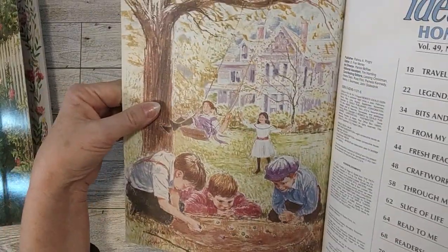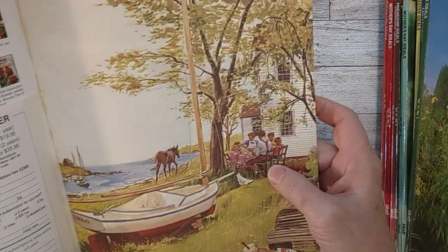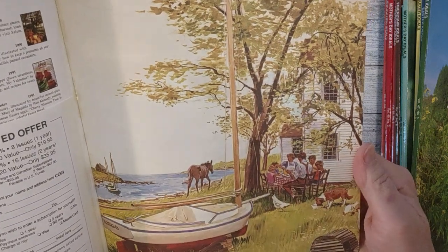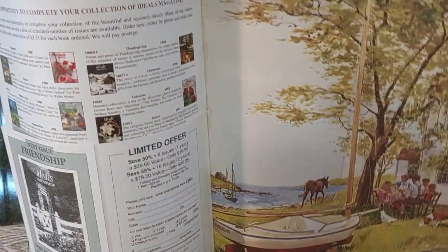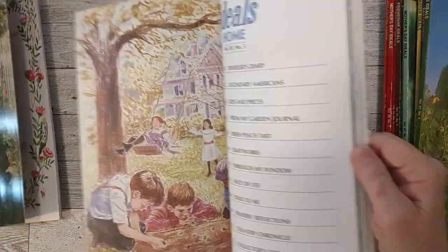Look at this. Wouldn't that be a beautiful journal cover? Now I got to see the back. Oh, look at that sailboat. And they're having a nice little picnic on a lawn on a table with a red and white checkered tablecloth on a shore of something there. Gorgeous.